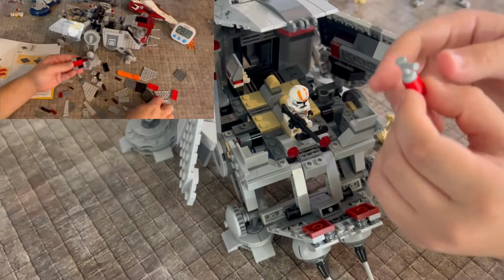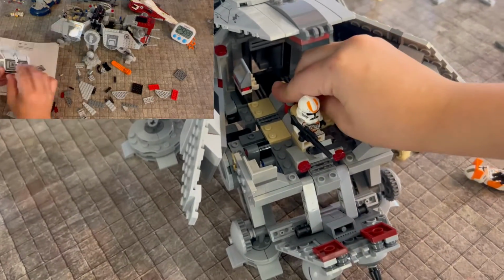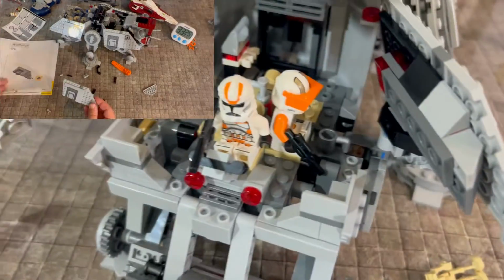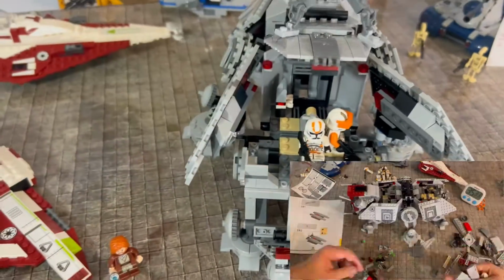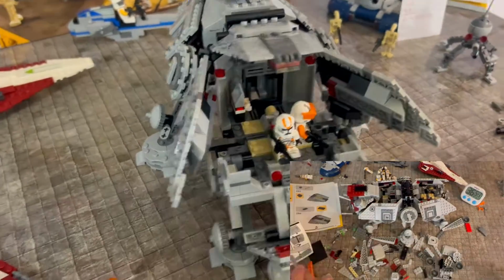And it has a little fire extinguisher in the back right there. So that's really cool. Commander Cody can sit in here too, right? It actually has coffee cups so he can have his morning coffee while he's planning out the day of taking out those battle droids, those pesky battle droids. Pew, pew.